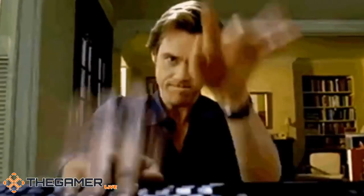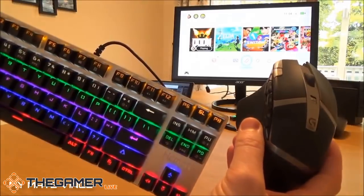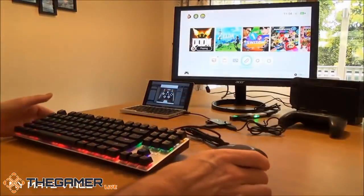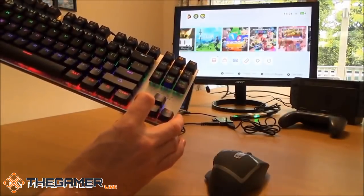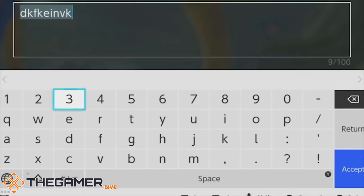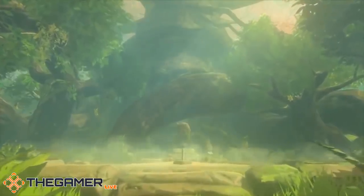Wouldn't it be great if you could use a real physical keyboard to type words on your Switch? As it turns out, you can. Who would have thunk it? Just plug a standard USB keyboard into your Switch and anytime a text field with a keyboard appears on screen, you can type on the physical keyboard and the text will appear on the screen. Voila! It's like a computer, but it plays Nintendo games.